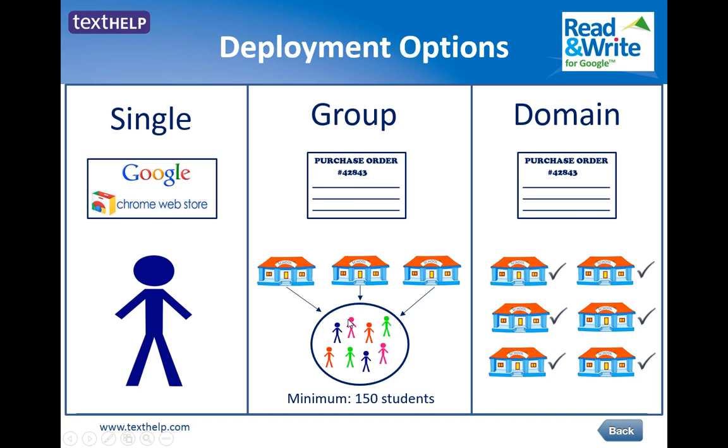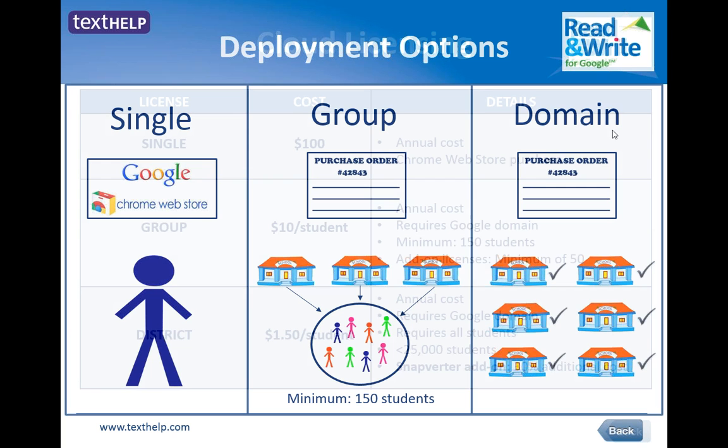So manually you can just pull in the student Google IDs into this group, and anyone in that group then can use it, and that starts with a minimum of 150 students within St. Albert's domain. And then the third and final option is to do the entire domain. And what that means basically is we turn on Read and Write for Google, and every student, every teacher, anyone who is in the St. Albert's domain will have Read and Write for Google in their account.